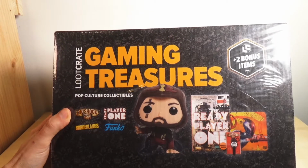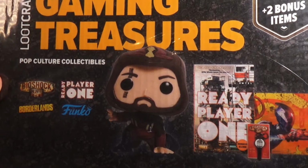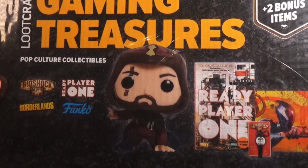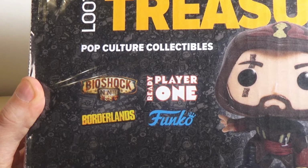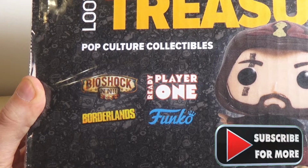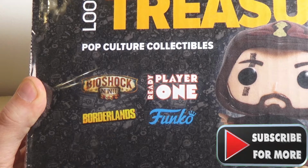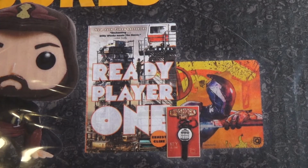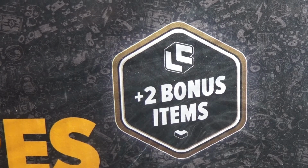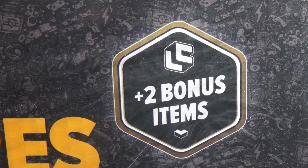On the front we've got like some Assassin's Creed dude. I am not a big Assassin's Creed fan, so sorry. BioShock, I like BioShock. Borderlands, I like Borderlands. Ready Player One, I like that film. Funko, couldn't care less. More stuffins. Here's the part I bought it for, plus 2 bonus items. Who knows what they are?